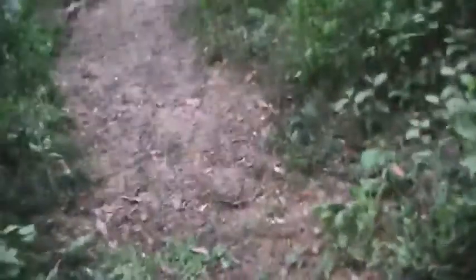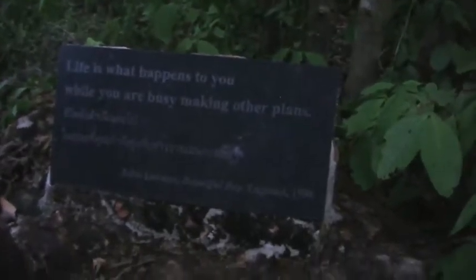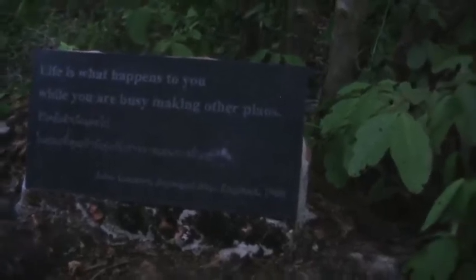And so this is the path now. There's a side path here. And we're going over to the boundary between the pond one, which is basically empty. We don't fill it anymore because water is scarce, and there's a plaque like this all around the park. What does it say? Life is what happens to you while you are busy making other plans. Written by John Lennon, Beautiful Boy, England, 1980. Yep, that's life.